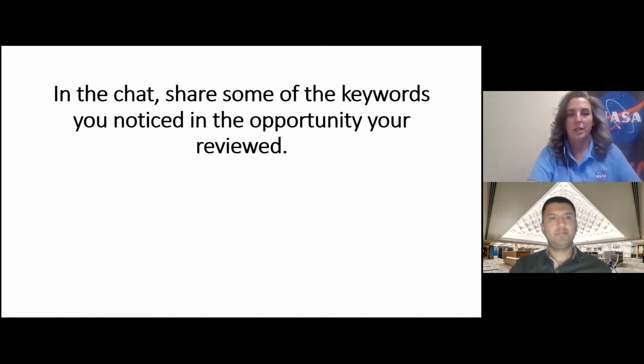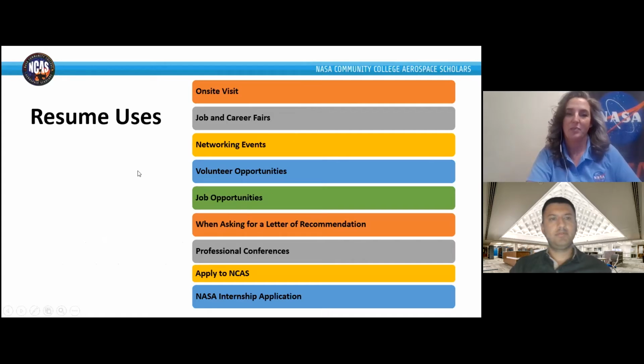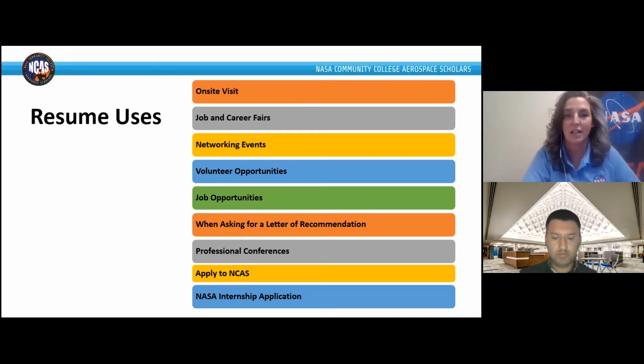So this was if we did a breakout, but we did that already. So why would we use a resume? You can use a resume when you go to an on-site visit, and different NASA activities or different opportunities will invite you to their building so that you can actually see the facility. So bring your resume if you go on site to a company or NASA or SpaceX, something like that. Always keep a hard copy with you so that if somebody brings it up, you can just whip it out and hand it over to someone.